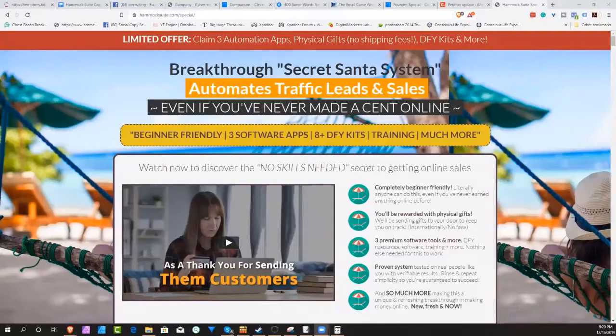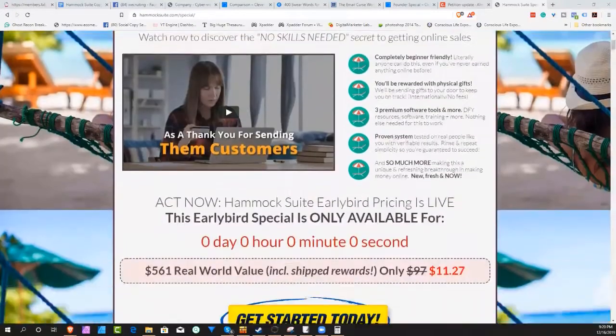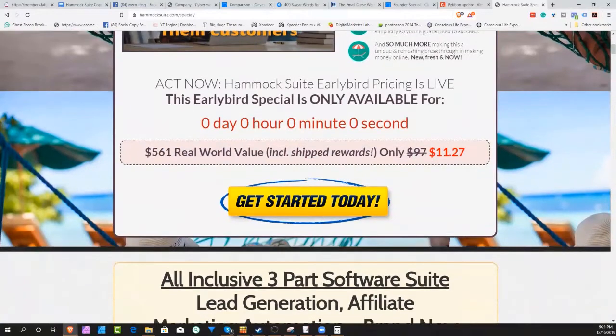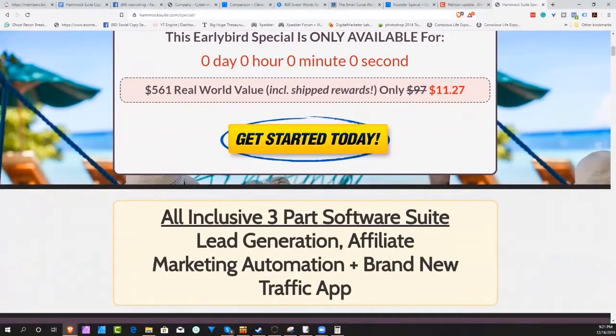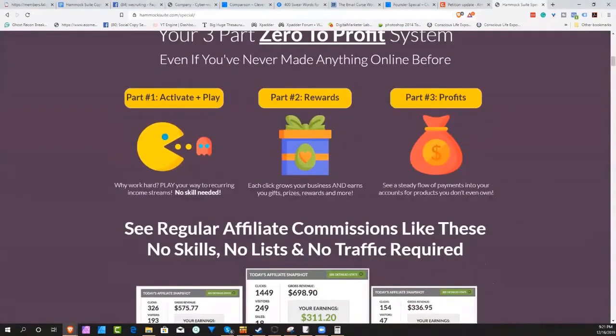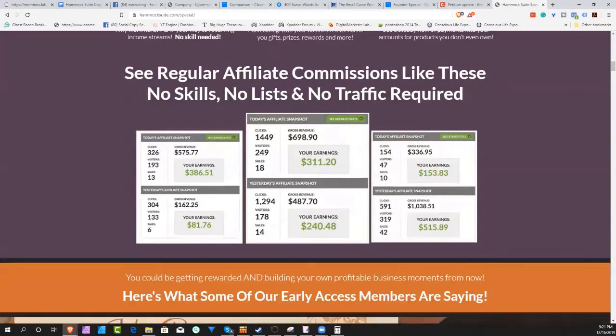I'll show you Hammock Suite really quick. It is very similar to lots of other things that you see out there. It looks like a duck. It smells like a duck. It is a duck. Okay. $500 in real world value, including shipped rewards, for only $97. Crossed out $11.27. Sounds too good to be true. Okay, get started today. Activate and play, rewards and profits.